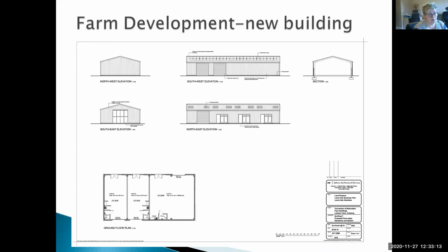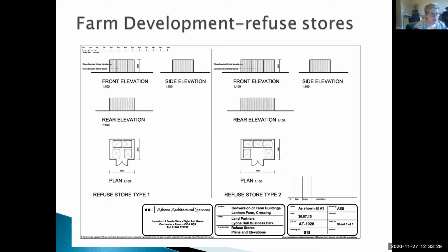This is the new build one. Again, we've got the roller shutter doors and everything for lorry access, all the personnel doors and everything shown on there. Again, these are the basic planning drawings that were produced. We've then got to produce things like refuse stores. Everything needs to go to the planners in order for the application to be approved.